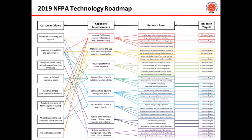Here is a snapshot of the actual 2019 NFPA Technology Roadmap. Don't get lost in the details here, just take a look at the basic structure. We have 8 customer drivers that define the needs of our customers. Connected to them are 8 fluid power capability improvements, each impacting, through those colored lines, a different subset of the customer drivers. Connected to each capability improvement are a total of 34 research areas, each describing a broad area of pre-competitive investigation that could bring each capability improvement about.